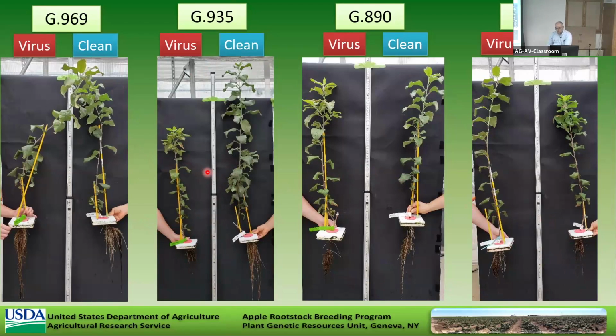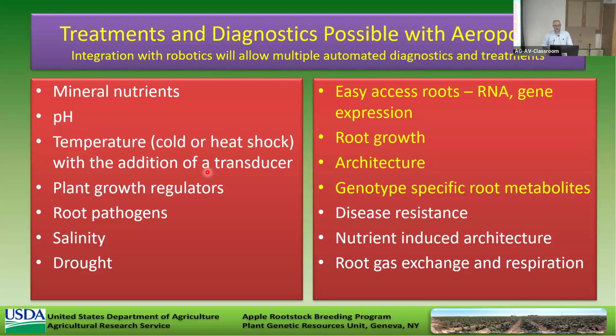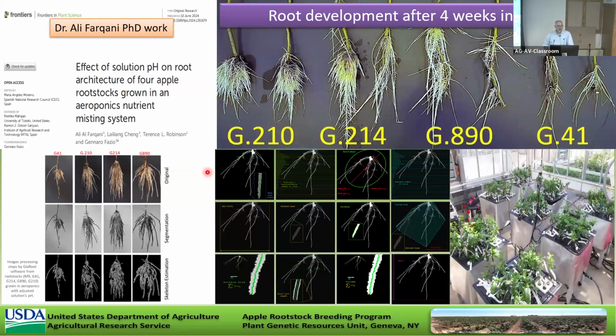So this is an ongoing process, but we have the first results from gene expression, and we're starting to learn what the differentially expressed genes are in the roots between virus resistance and not. So we are using those aeroponics. We've used it to study all sorts of other things, mineral nutrient uptake, pH, and so on and so forth. I'm just going to quickly show you this: Dr. Ali Farkani's PhD work on pH effects on apple rootstocks.